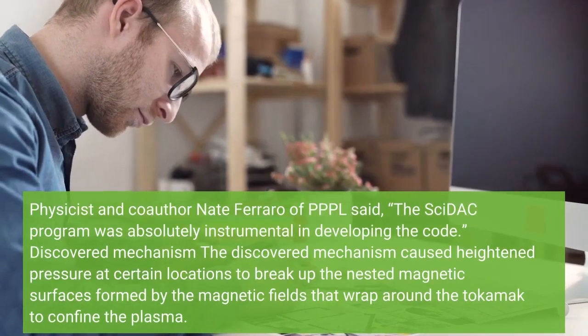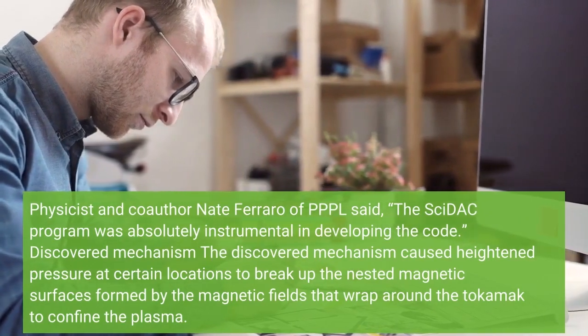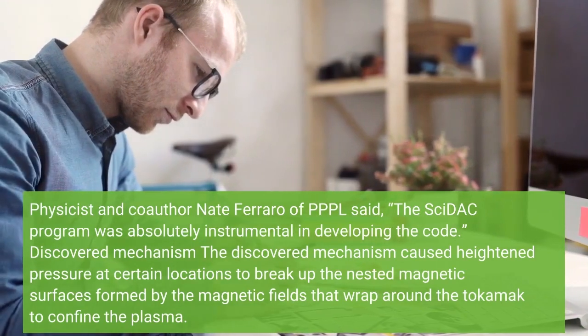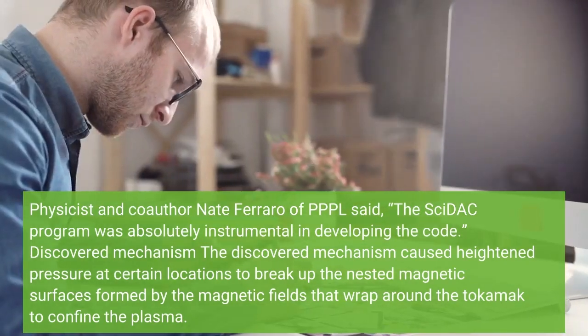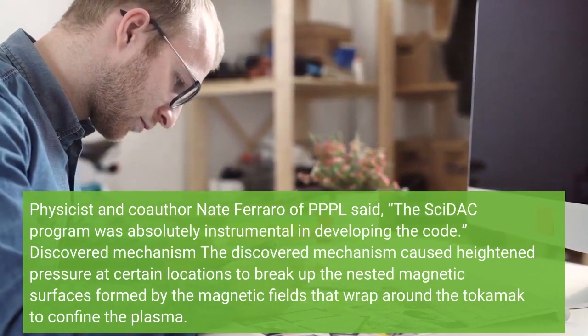Physicist and co-author Nate Ferraro of PPPL said, the SciDAC program was absolutely instrumental in developing the code. The discovered mechanism caused heightened pressure at certain locations to break up the nested magnetic surfaces formed by the magnetic fields that wrap around the plasma.